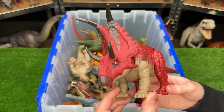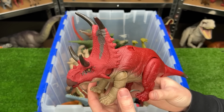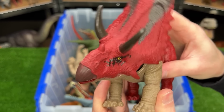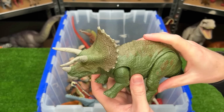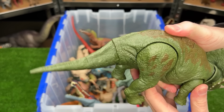From the Dino Tracker series is this new Diabloceratops figure in the bright red coloring, and it has the action button on its back for sound effects and moving its head. Here's a similar looking dinosaur. This is a Triceratops figure in the green and brown coloring, and it's got two actions on its back. One for moving its head, and the other for moving its tail.